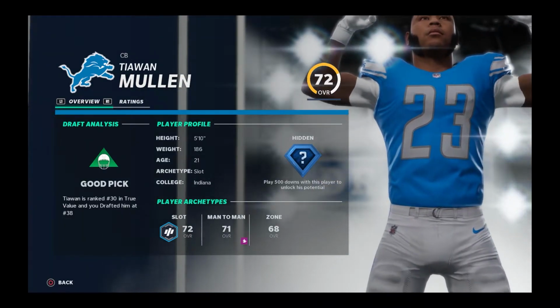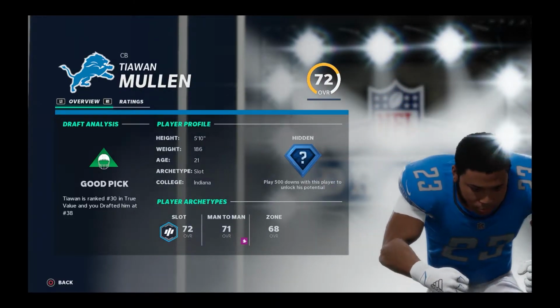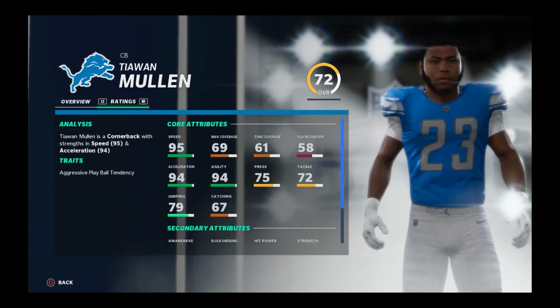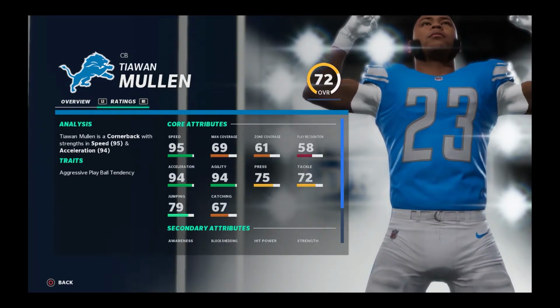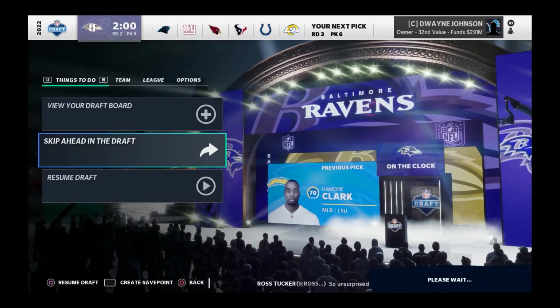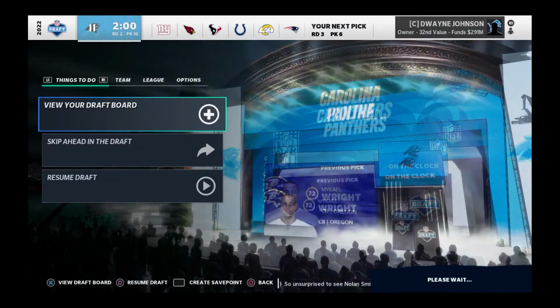So we take the man out of Indiana, only 21 years old. And he's got some raw traits, I would say. He's very fast at 95 speed, 94 agility, 94 acceleration. So he's got very quick feet. However, he does need to improve his coverages a little bit. He might get some playing time at nickel right away, but with some development, I think he should become a solid corner in our secondary. So I think a good selection for us, especially if we do trade Justin Coleman.